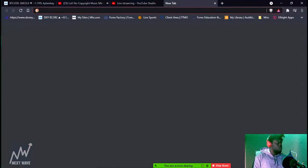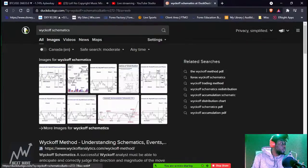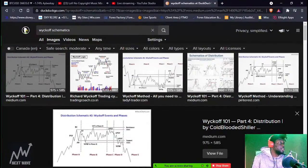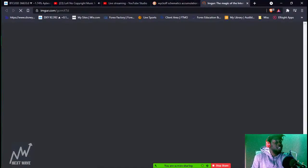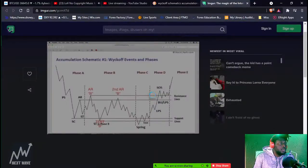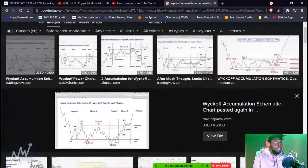There you go. Wyckoff schematics. That's distribution. I meant to say accumulation. Okay, is this the one that I wanted? Yeah, so this is the one that I generally am looking for, where price, this is where I'm thinking that price might have done a second ARB, where it came in. I wanted it to make this spring before it comes up and makes this test to push to the upside. This is what I'm looking for generally on the Wyckoff, and I'm pretty sure Peyton is looking for the same thing.